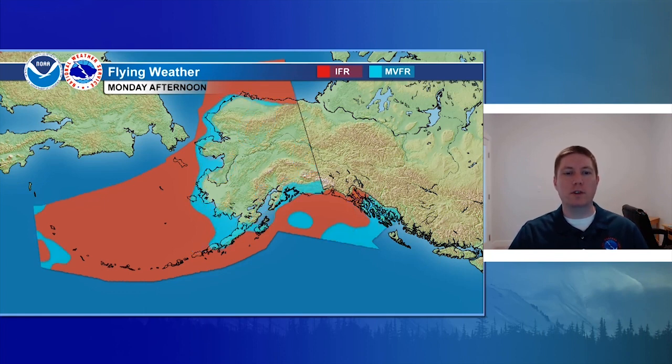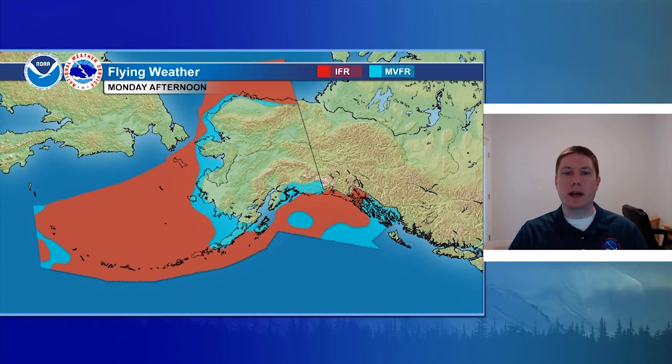Moving into Monday afternoon, going to continue to see those IFR conditions for the Bering and Aleutians. Then along the west coast of the state, continuing to see the MVFR conditions, and MVFR and IFR along the Arctic coastline. Much of mainland Alaska away from the water is going to be VFR, but as we drop down over the Gulf of Alaska coastline, expecting that to be MVFR conditions. And then down in the Panhandle, we do have some MVFR and IFR conditions moving into the area Monday afternoon.